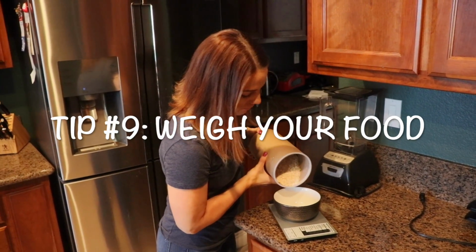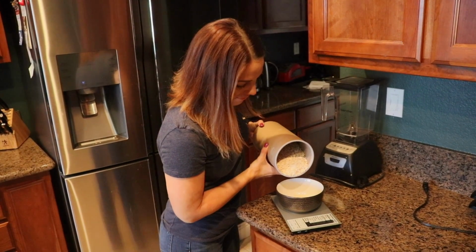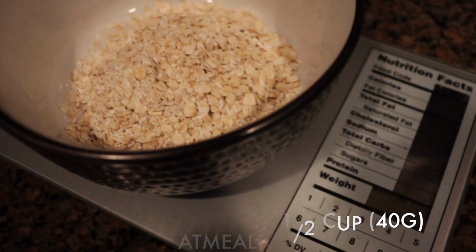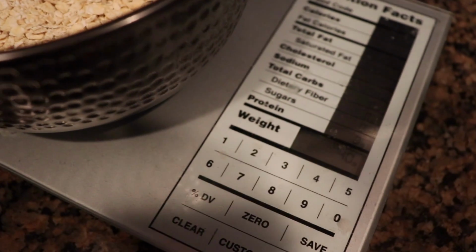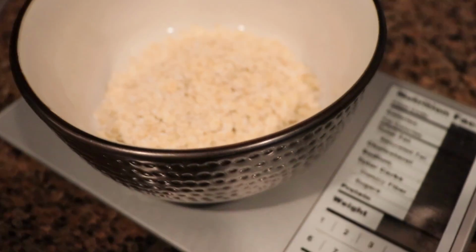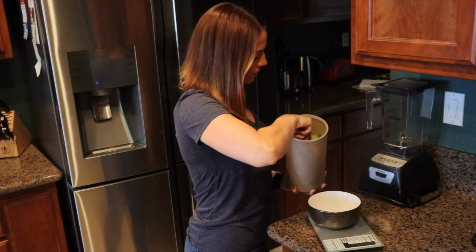Tip number 9, weigh your food. Measuring your food by weight instead of measuring cup will lead to more accurate food tracking. Scales are much more accurate and reliable than measuring cups, which all have their own manufacturing error and can morph over time. When I weigh out 1 serving of oatmeal, I can make sure I only shake out and ultimately eat 1 serving, or 40 grams.